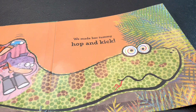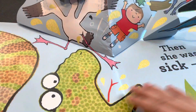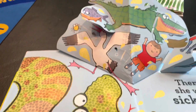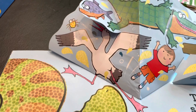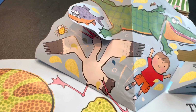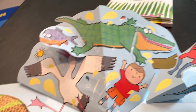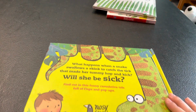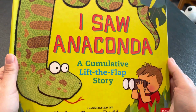Oh boy, she does not look happy. Whoa! Then she was sick. Ick. Bleh. Everything came out. The tick, the skink, the little boy, the frog. Everything came out. That's gross. The end. That was I Saw Anaconda.